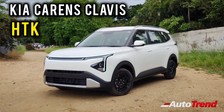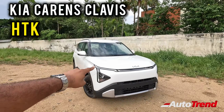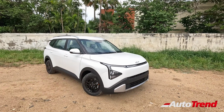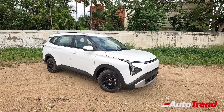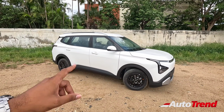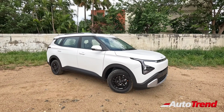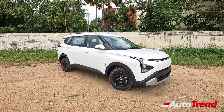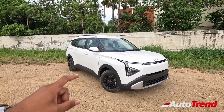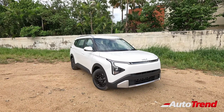This HTK variant of the Kia Carens Clavis is actually an interesting affair because this variant is the only variant to be available with 3 different engine options. However, no automatic option. There is just only the 6-speed manual gearbox available across all 3 engines. So this is a very interesting aspect, and this, according to me, is going to be one among the best selling variants of the Kia Carens Clavis because this HTK, the pricing is so good and the features are also so good.